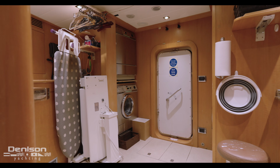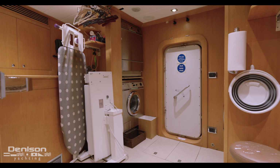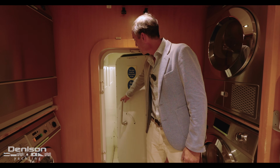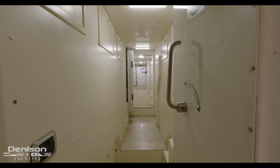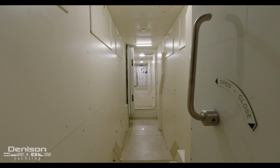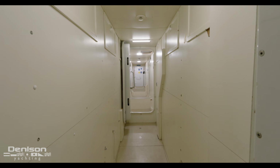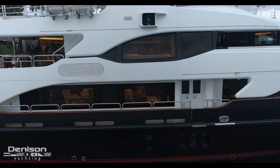We're in the laundry center facing aft, and I'm going to show you one of the things that makes this vessel super unique and cool. You've got access through this door to a tunnel that takes you all the way back to the engine room. You've also got access to your fuel on either side, and over here on the starboard side, we've got a chlorinator, which helps keep us MCA compliant. From here, let's move back to the main salon, continuing along the starboard side.